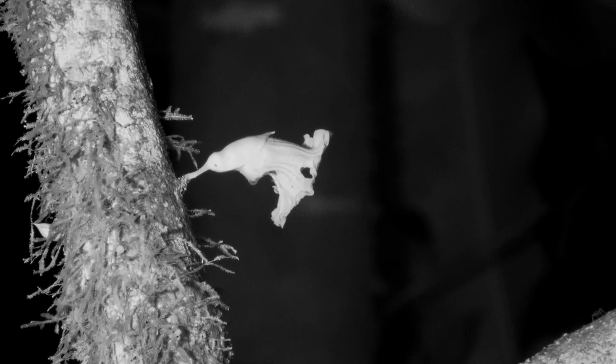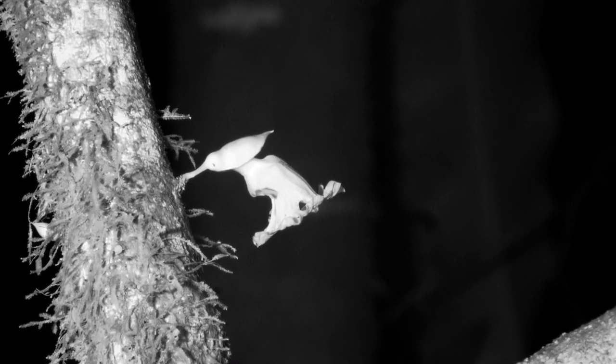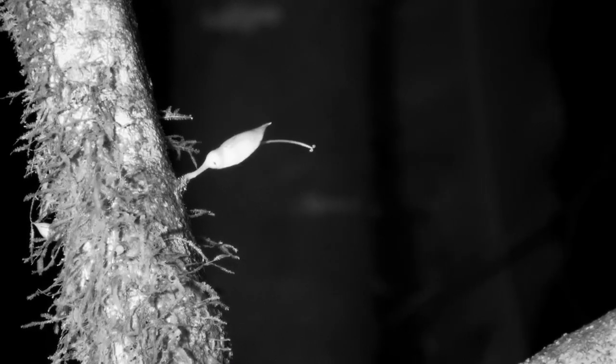Candle tree flowers come right out of the trunk, either single or in clusters up to four. They open early evening and are quickly visited by nectar bats that pollinate them. By 3 in the morning, the flower falls off and the fruit begins to grow.